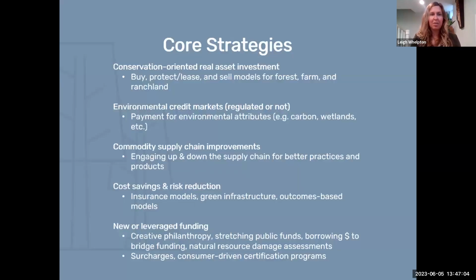All right, so let's jump in a little further. This is our attempt to describe some of the general buckets of strategy behind a lot of the types of projects that you may come into contact with. So we've bucketed these as conservation-oriented real asset investment, which is a mouthful, but really it's meant to encompass that buy, protect, release, and sell model for forest, farm, and ranch land conservation. Environmental credit markets, which we'll delve deeply into tomorrow morning, that can be regulated or voluntary. Payment for ecosystem services, carbon, wetlands, et cetera.